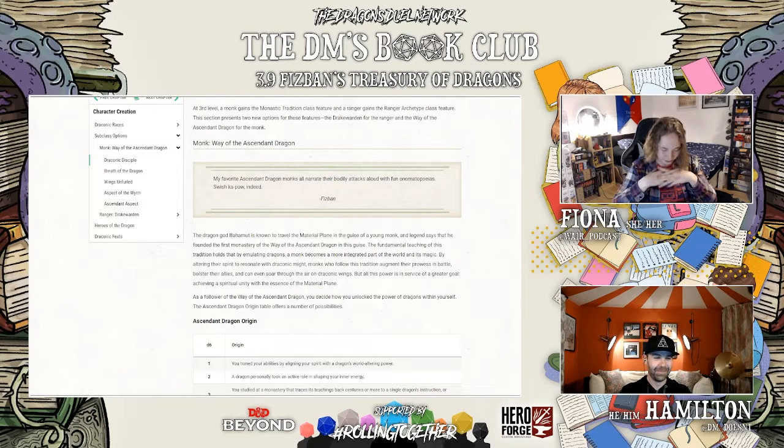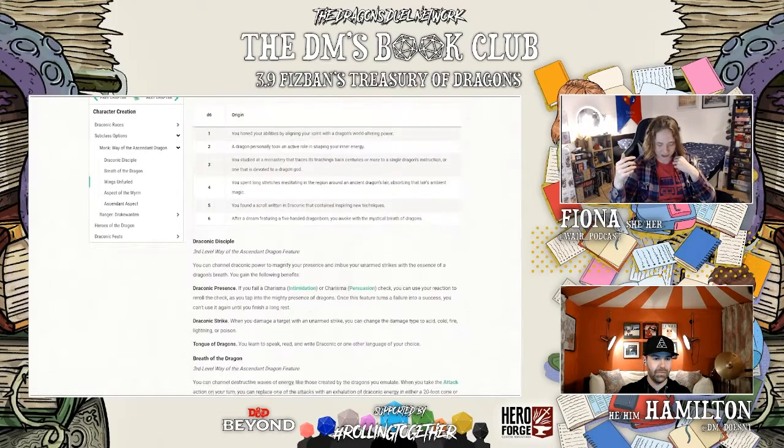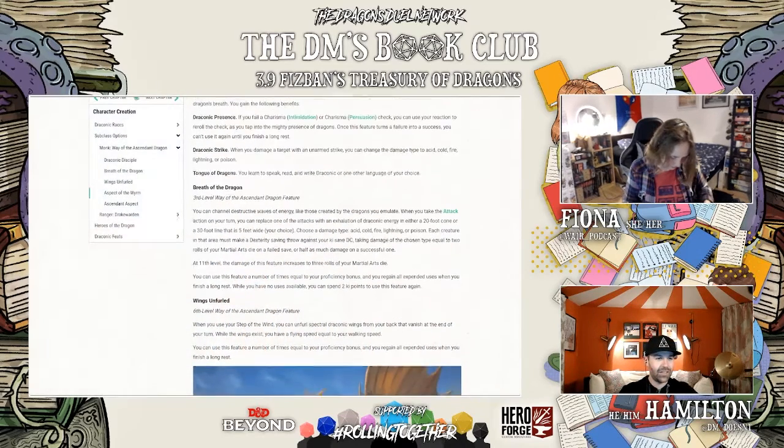With this one, again you get another really good table. It's this idea that you have either been infused or blessed in some way. A dragon has personally taken an active role in shaping your inner energy. I thought they were quite cool. I think they had a lot of good flavour. They get some good tricks as well, don't they?